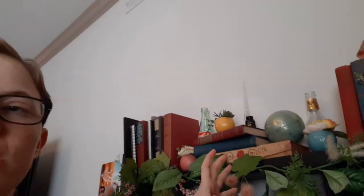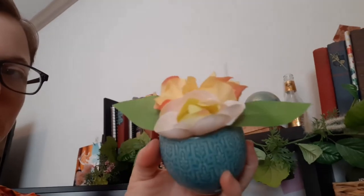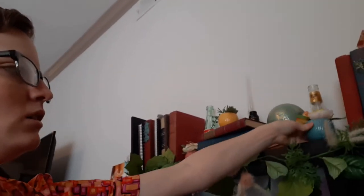Hey guys, it is now Friday. Popping in really quickly to go over what has been done. So, a box from Target came today, and in it were these cute little fake potted plants. I thought they were going to be bigger than this, but actually this works out much better than the bigger size would have.